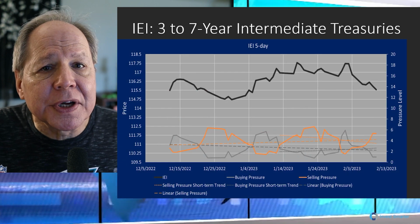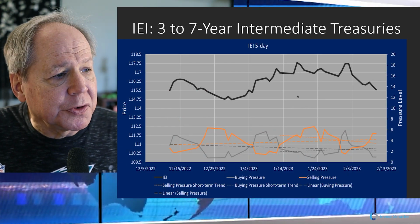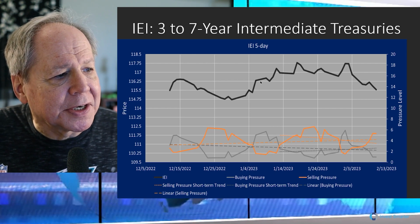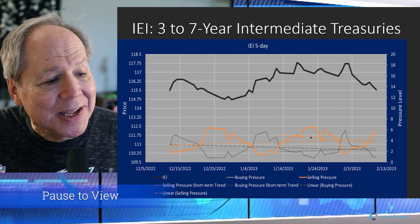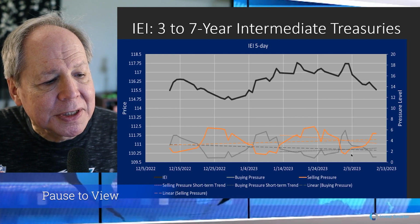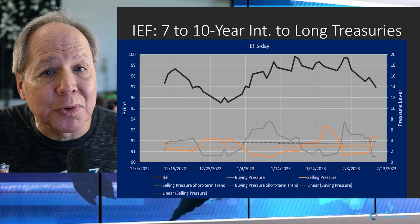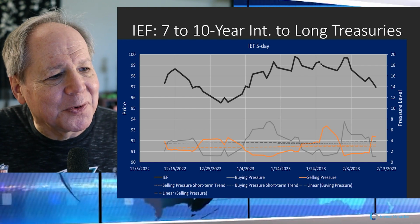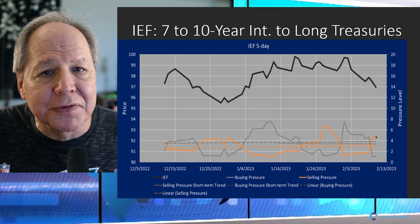So what kind of story are we being told by the buying and selling pressure for treasuries? Well, you can see that the 3 to 7 year intermediate treasuries had a nice run up here, kind of went sideways, and now they're going down. And you can see that in the buying and selling pressure. Buying pressure dropped, selling pressure going up. 7 to 10 year, what I call intermediate to long treasuries. Again, price went up, sideways, started dropping, and selling pressure now above the buying pressure.